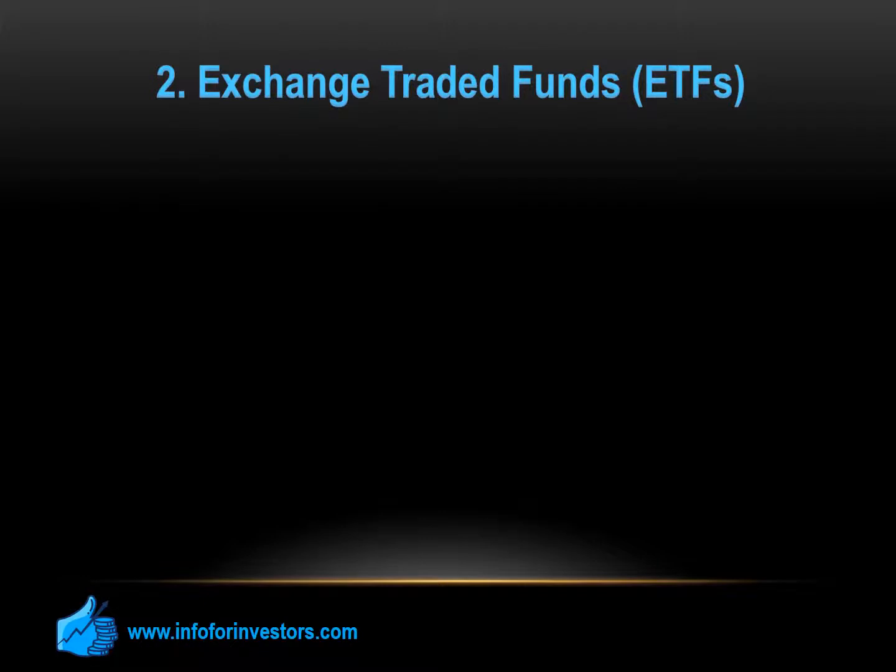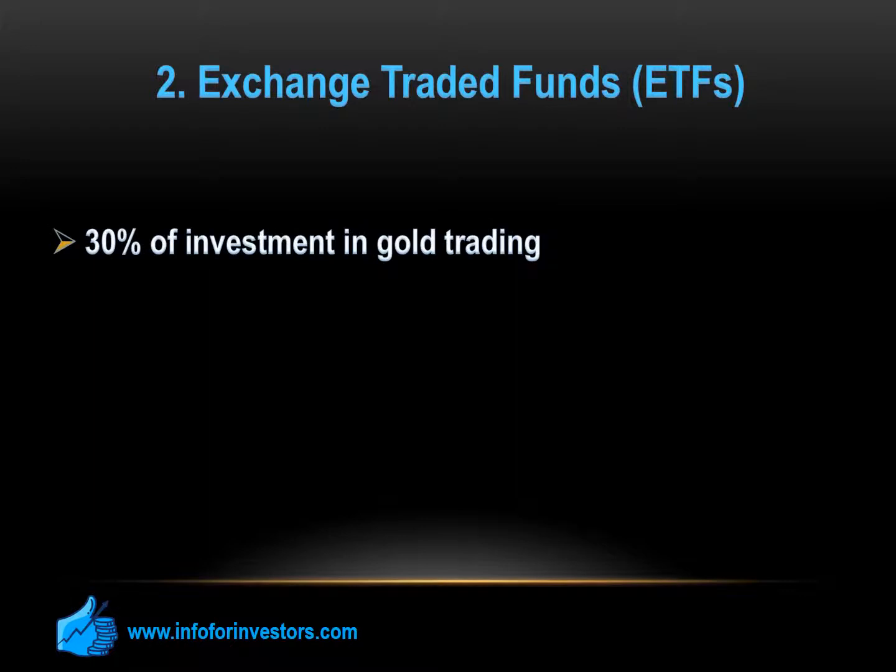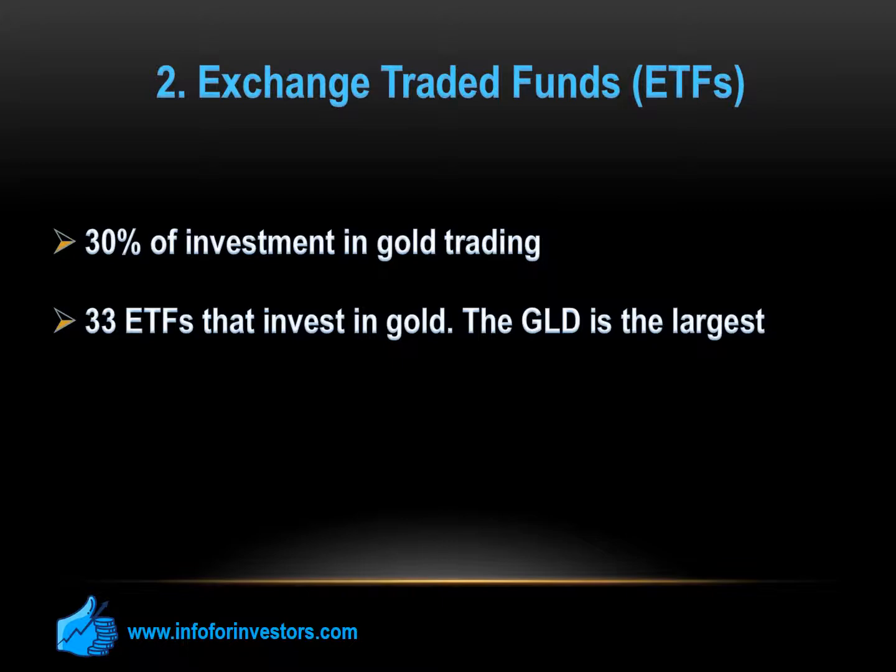Another way to invest in gold is exchange-traded funds, or ETFs. This will account for over 30% of investment in gold trading. Basically, most of the investors are familiar with the GLD, SPDR Gold Trust, and such. What normally happens with the ETFs, they allow one to have an investment in gold, but never to have physical access. There are 33 ETFs that invest in gold. The GLD is the largest in the group, having an expense ratio of 4%.